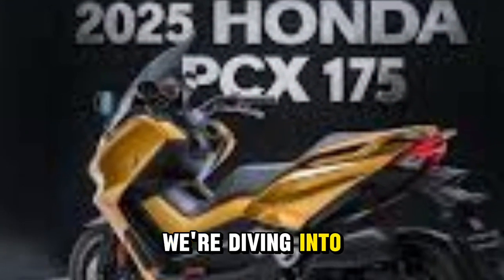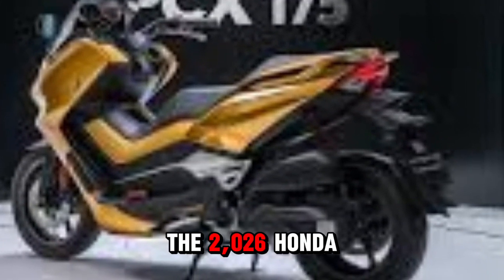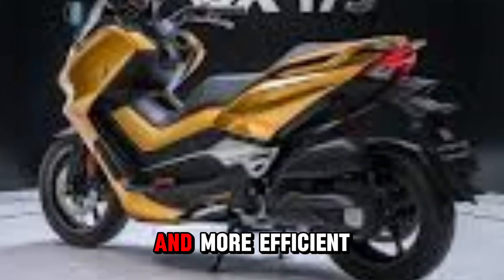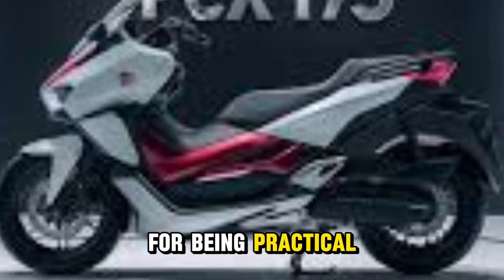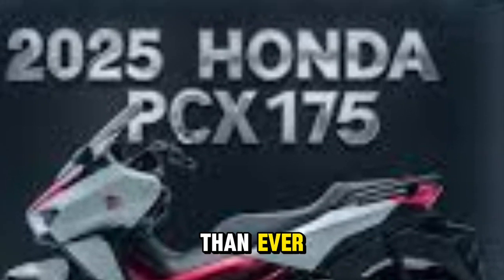Today, we're diving into one of the most anticipated releases in the urban scooter segment, the 2026 Honda PCX 125. A refined icon, now smarter, smoother, and more efficient than ever. Honda has always been a leader when it comes to urban mobility, and the PCX 125 has built a reputation over the years for being practical, stylish, and dependable. For 2026, Honda has taken that foundation and pushed it a little further with a series of updates that make this scooter more modern and commuter-friendly than ever.